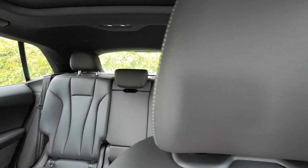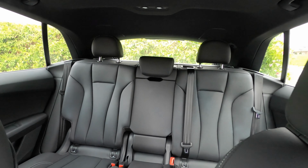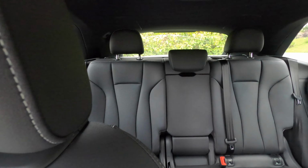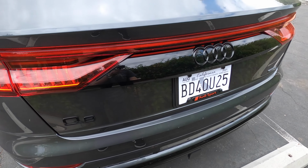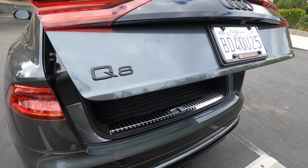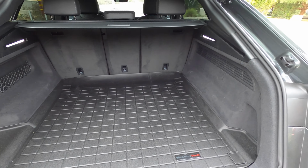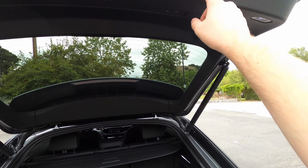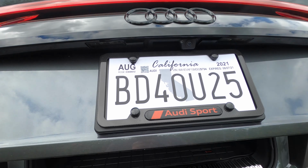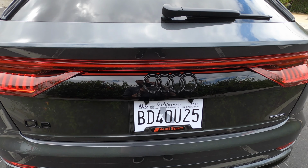It seats 5, and if you go to the back seat, there's plenty of space for your other passengers in the car as well. And then on top of that, the hatchback gives you a lot of trunk space as well, which I feel like you couldn't really get if you were to get, you know, a large luxury sedan. These Audi Q8s are usually priced around $80,000 after they've been fully spec'd out, and you know, if you add some options to it, which I feel like you kind of have to.